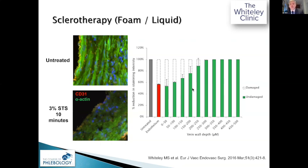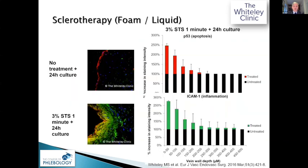In other words, it's not the small vein that matters, it's the thin vein wall of small veins, which is why our radiologist colleagues tell us that they can use foam in venous abnormalities, even when it's 50 or 60 millimeters, because they have very thin walls. So we must get away from talking about vein diameter, and we must talk about vein thickness. And this is just a bit more proof of how it works.